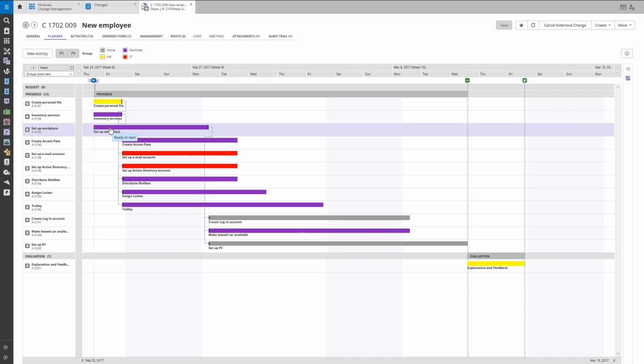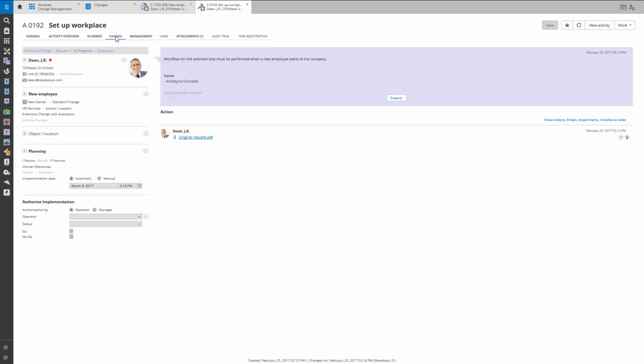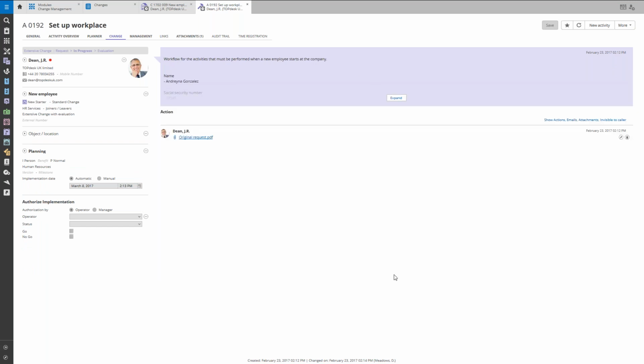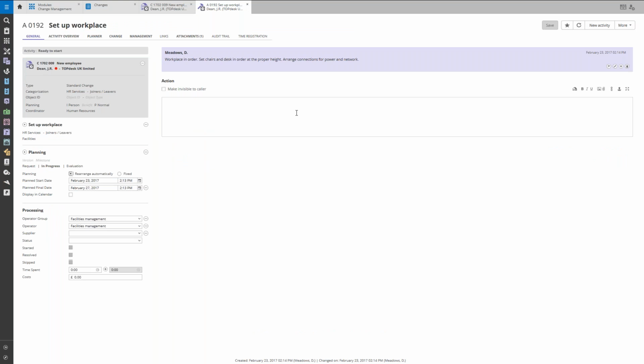One of the other things that we don't realize sometimes is that activities not only show you what you need to do as an operator, but also show you the change management overview. So if we go to the fourth tab on the top, the change tab, that would give you a read-only view of the request that's been submitted from the self-service portal. So at that point, if I need to do something with this information, I could just go to the change, take the information I need, and then resolve the activity.